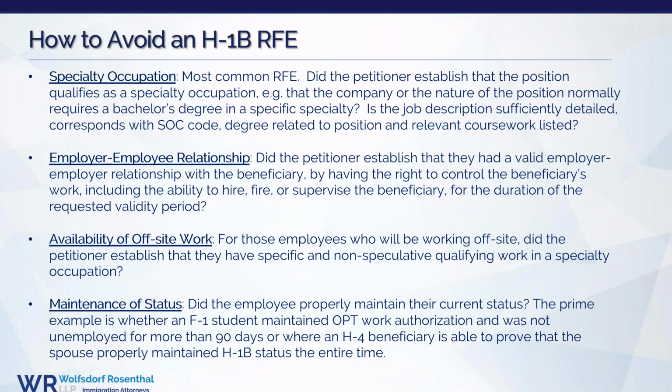So another type of RFE is the employer-employee relationship. This one and the one after that, and the availability of offsite work, are mostly for H-1Bs that deal with remote worksite locations where a client is placed off-site. And for those types of petitions, I'm sure practitioners who do these are aware you have to have additional documentation to establish that the employer has the right to control the employee's work and that there is available off-site work throughout the duration of the H-1B requested period.